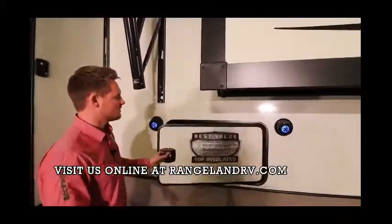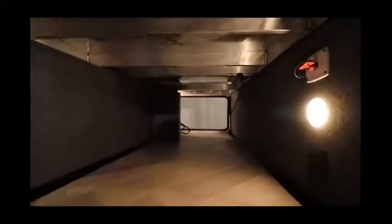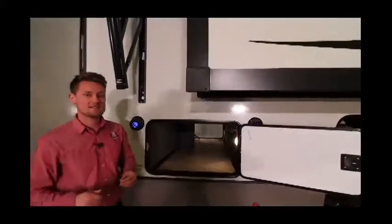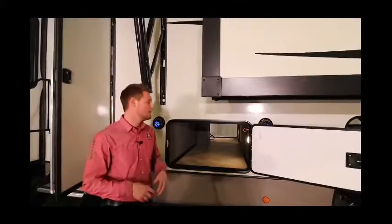And then just in behind this door, you're going to see your full pass-through storage compartment. This is great, of course, because it gives you a ton of extra storage, and a nice touch they do in here also is, of course, you can see they have a battery disconnect switch in there. A nice handy tool, so you're not having to take your batteries off when you're not using this trailer. You can simply hit the switch and you're not going to have any battery drain.